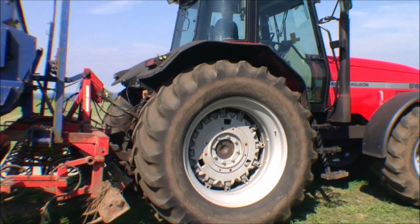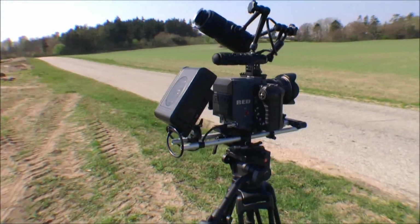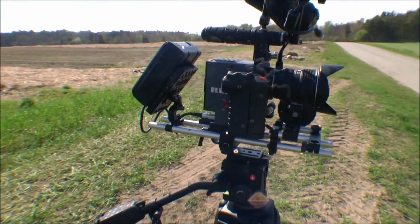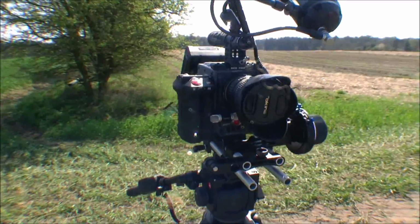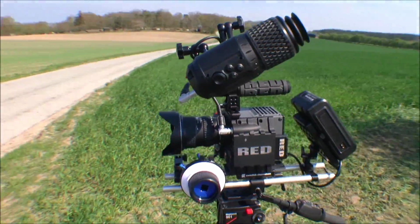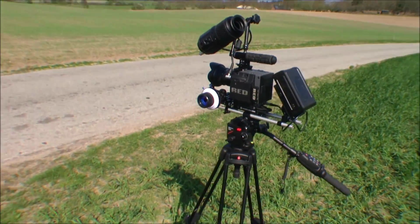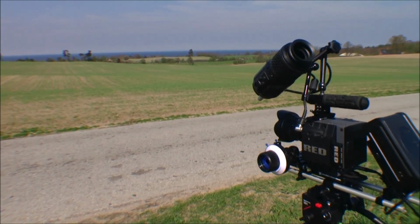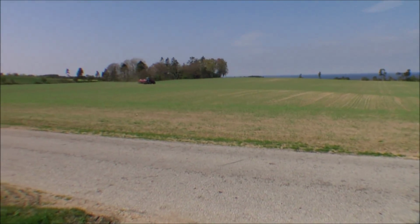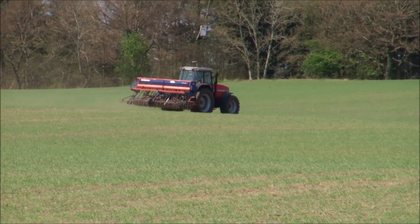We have this Scarlet RED camera that we bought about a year ago for doing professional filming. I do short films, and I've also been involved in a couple of feature films here in Denmark, and we use this very nice camera now. It's good to sometimes get out and film something.